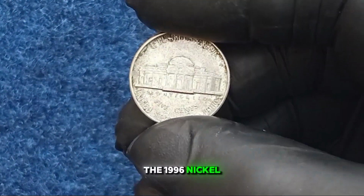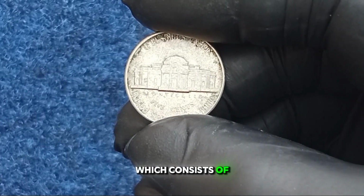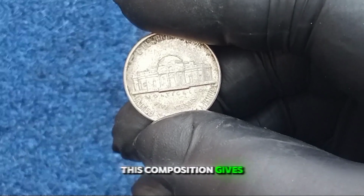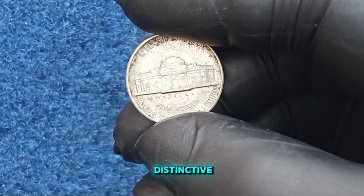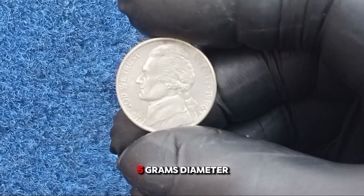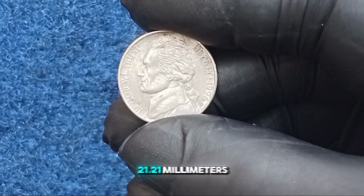Composition. The 1996 nickel is made of a cupronickel blend, which consists of 75% copper and 25% nickel. This composition gives the coin its distinctive silvery appearance. Weight. The nickel weighs 5 grams. Diameter. The coin has a diameter of 21.21 millimeters.